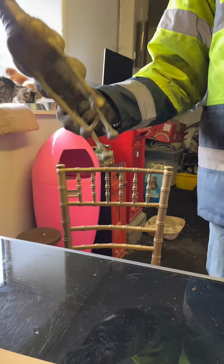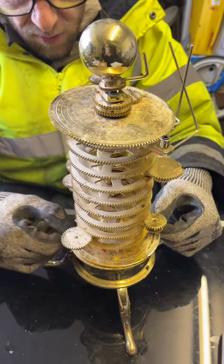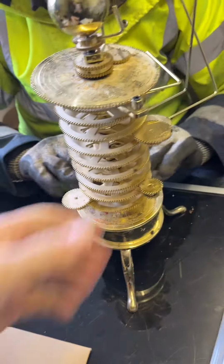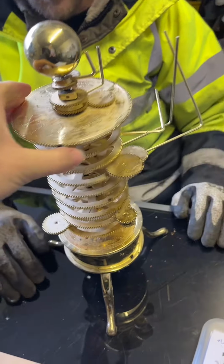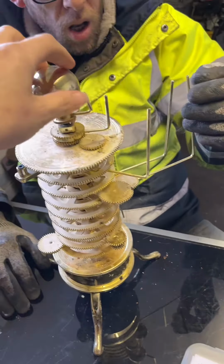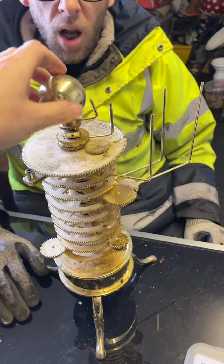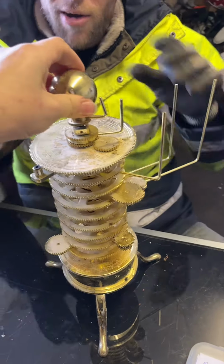Oh, I like yours. I know, yeah. It's a nice thing. It should have little planets. Planets? Oh, it's a planetarium, so, like, right, I see. All the planets spin round, and I think this is like the sun. That's the sun. Not very warm, is it?